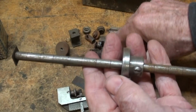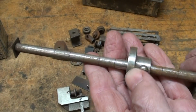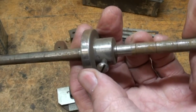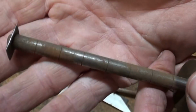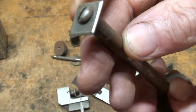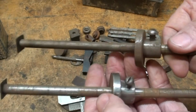Well, here are two marking gauges, and I have no idea, they're not marked, whether they are homemade or commercially made. And the only graduations on them are little circles every 1/2 inch. And I don't know if these are made for woodworking or metalworking or exactly what they are.